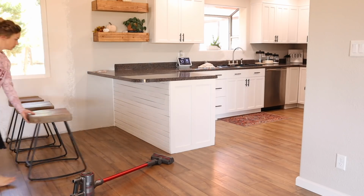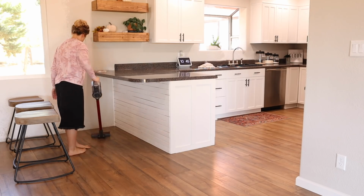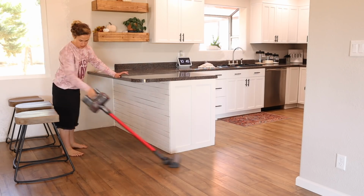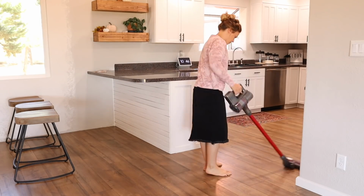And our new rug here in the kitchen, if you watch my latest decorating video, I added a new rug in the kitchen. I got this one from Marshall's. I love how it brings in the darker warm colors for fall and winter.